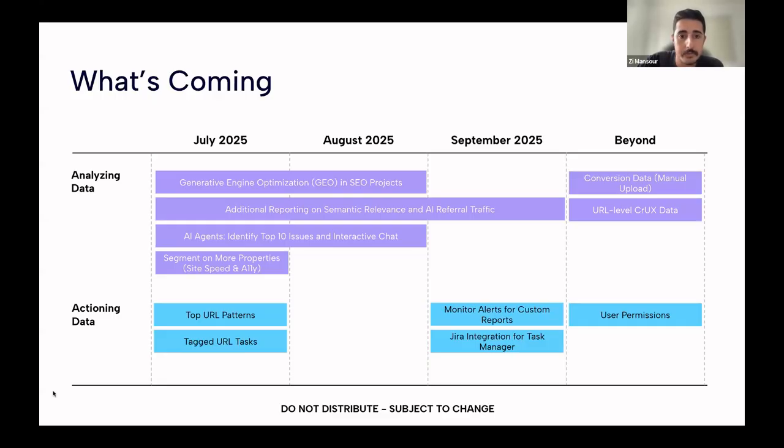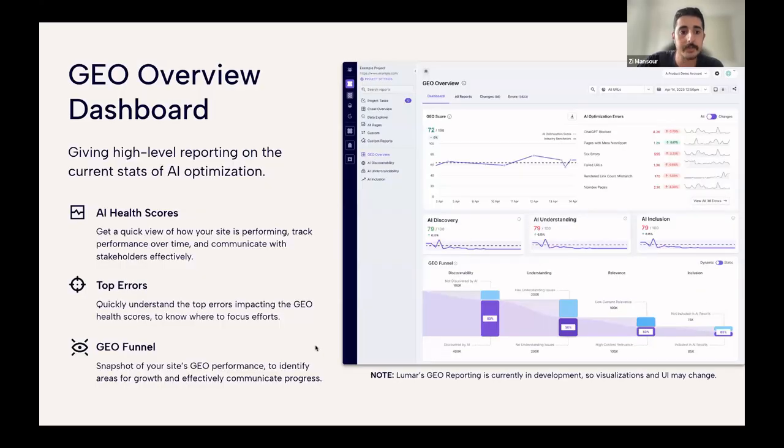Let's go through to the AI stuff next. The GEO overview dashboard is the first part of the AI features that we'll be releasing. This is high level reporting on the current state of AI optimization. It will be a mixture of health scores and the top errors, which you might be used to now. So from SEO errors, we're looking at more AI errors. You can have a better understanding of what could be impacting GEO health scores, and then you know where to focus your efforts.